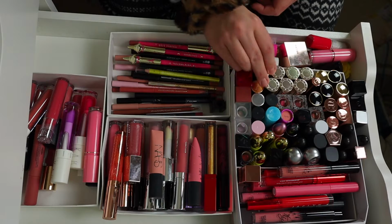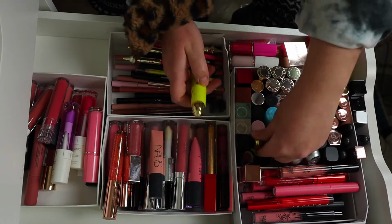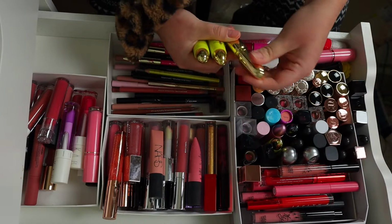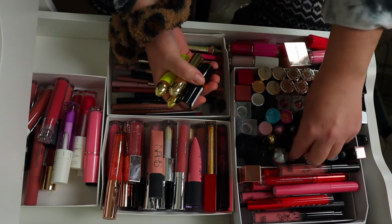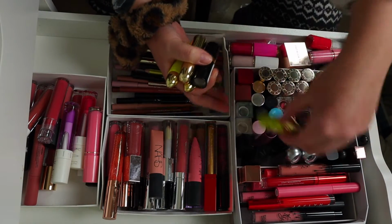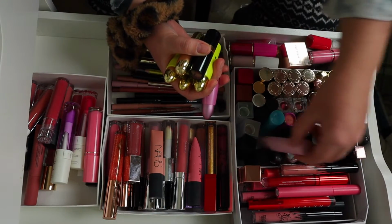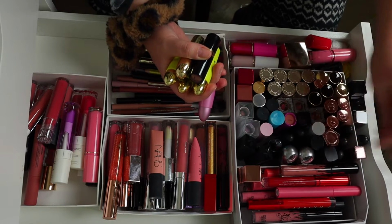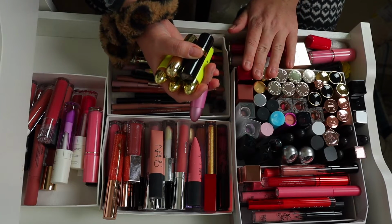As for lipsticks, I don't know if I'm going to get rid of any lipsticks. Maybe some of these Jeffree Star ones because I just don't wear them anymore. Or this Gerard Cosmetics one. Revlon. Jeffree Star. Jeffree Star. I do wear that one. Yeah, I think all of these are gonna stay.